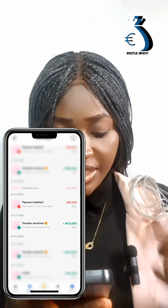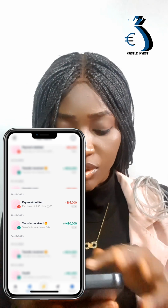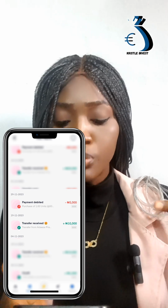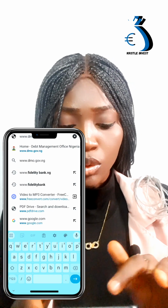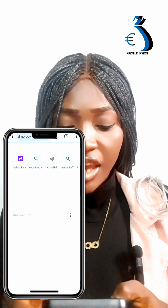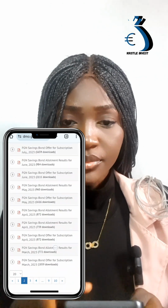on the 29th of November last year, 2023, for 5,000 naira. I purchased 1 unit. Okay, so now if I go back to November and check how much bond was being issued for November, I go to www.dmo. For those that don't know, you can get every information you need to know about bonds on the DMO webpage. I'll leave the link.